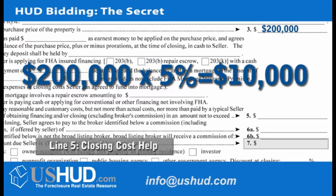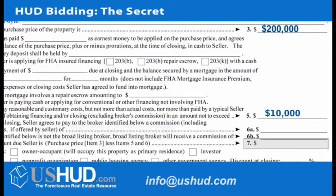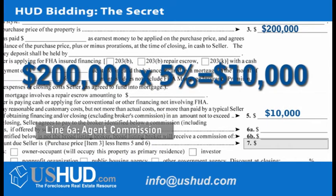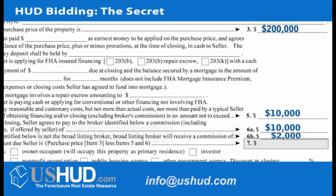So let's say you need 5% closing cost help. That goes on line number 5. The selling agent is paid 5% commission by HUD, which goes on line 6A. Then the listing agent's commission of 1% goes on line 6B. Finally, we have line number 7, the net to HUD.